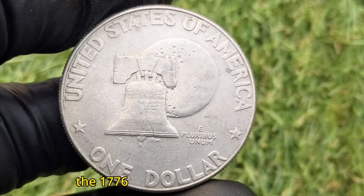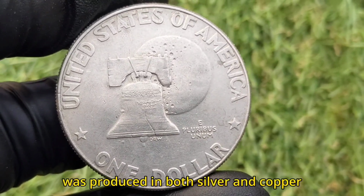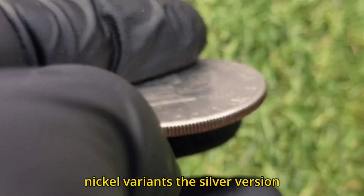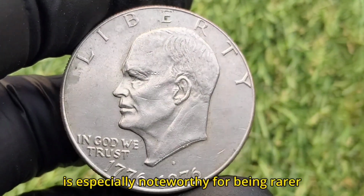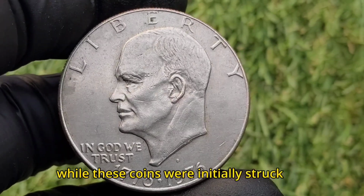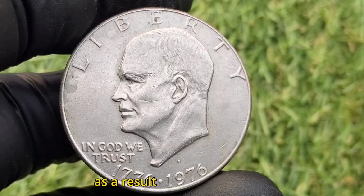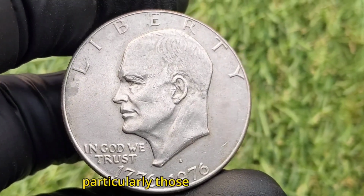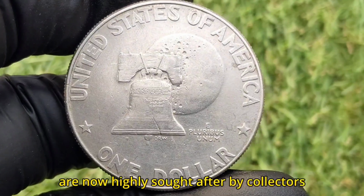The 1776 to 1976 Eisenhower dollar was produced in both silver and copper-nickel variants. The silver version, with its 40% silver content, is especially noteworthy for being rarer and more valuable than its copper-nickel counterpart. While these coins were initially struck for circulation, many were never kept in pristine condition. As a result, the silver versions, particularly those in near-perfect or uncirculated condition, are now highly sought after by collectors.